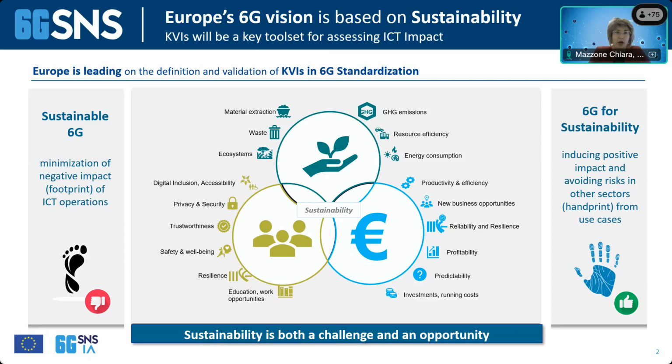What are we working on? We are working towards a sustainable 6G network, which means minimizing the negative impact, which we call the footprint of the ICT infrastructure and operations, but equally working on the more positive effect, which we call 6G for sustainability, to reduce and avoid emissions, carbon emissions, or improve energy consumption in other sectors. So when we look at this picture, we have a sustainable 6G that improves efficiency in terms of energy. Energy efficiency has improved and is improving throughout generations, but not only.